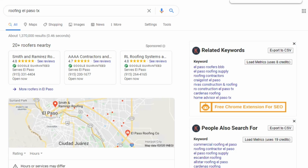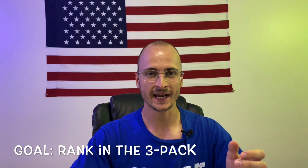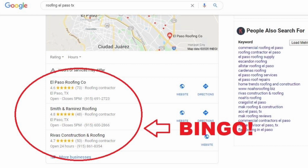As you can see, I did a search for roofing El Paso, Texas. As we scroll down, you can see the map pack, right? And this is where the magic happens. This is where you want to rank, because ranking in the top of the map pack will ultimately translate to lots and lots of dollars earned. Here we have 3 listings ranking in the map pack, and obviously your goal is to help companies rank in the top of the map pack.